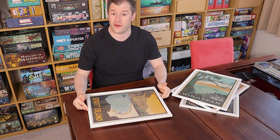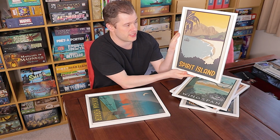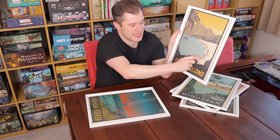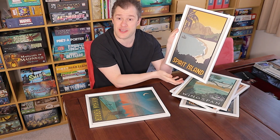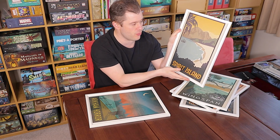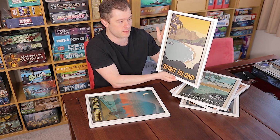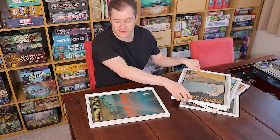And then, of course, they know one of my favourite games of all time, Spirit Island. Now, this one doesn't have a huge amount of stuff on it, but it's got the little ship there with some invaders on it. It's got the mountain, the forest, the beach, a native there with a spear and banner. So it's almost like the precursor to what happens in Spirit Island. It might have been cool to have maybe had a spirit or two in there somewhere, but this is kind of setting the scene. It's like a beautiful paradise that's about to be invaded. So this one's a bit more minimalistic than the others, but as I say, I'm glad to have a Spirit Island-esque poster to go with one of my favourite games.